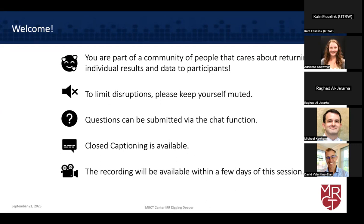Closed captioning is also available. It has been enabled, but if you need it on your own and it hasn't been enabled, you can go to the three dots in the More function and enable closed captioning. The only caveat is that you please keep it in English, because if you change it, it changes it for everyone. And this is an English language webinar. If you change the captions, it doesn't offer translation, as amazing as it would be to do that. So please just keep the closed captioning in English so that everyone can use it.